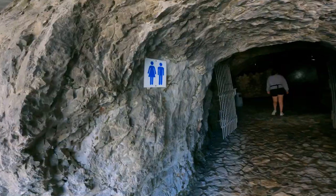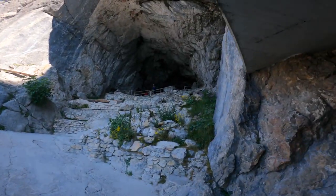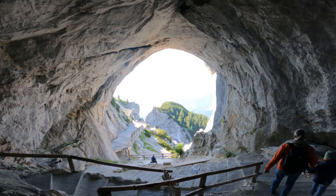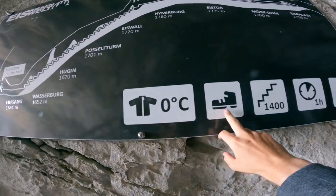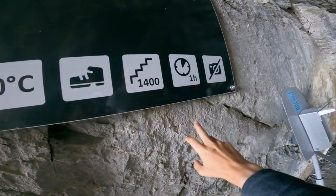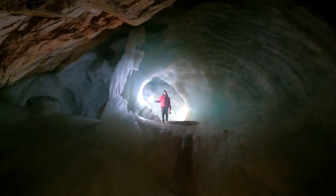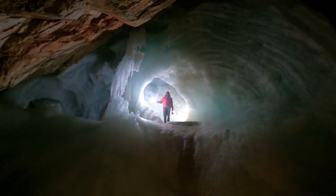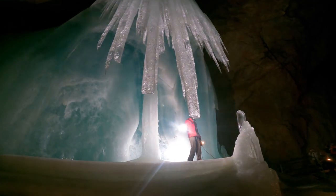Holy. Most beautiful washrooms. And the ice cave. We made it. Looks like it's 0 degrees in the ice cave. 1400 stairs, 1 hour, no photo. Giant who controlled coldness and ice. That took place in the year 1920. Really fun hour in the cave. It's pretty shocking to come see this daylight.